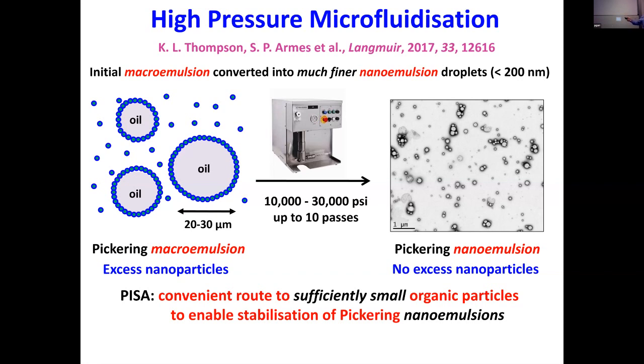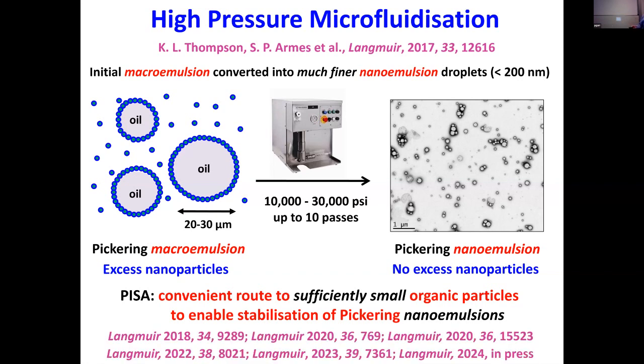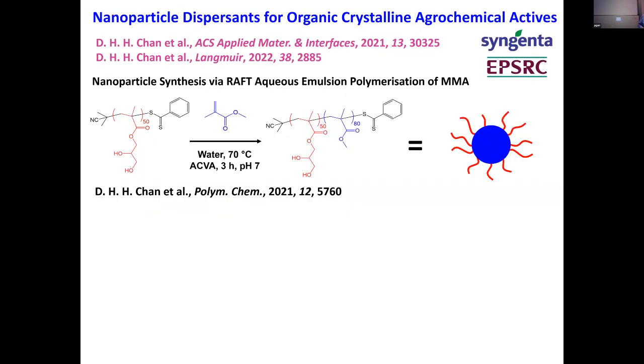And we've done a lot more in this area since. I'm not going to bore you with the details, but a series of Langmuir papers here. We've done oil in water, as shown here, but we've done water in oil emulsions using hydrophobic particles. We've done non-aqueous Pickering emulsions, glycerol droplets in mineral oil, for example. But I'll leave those for another day.